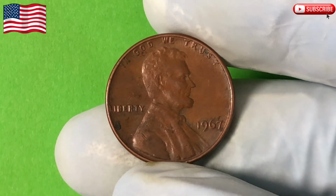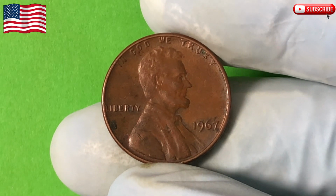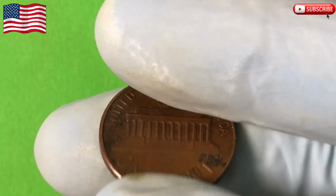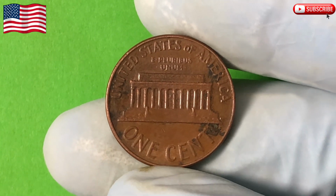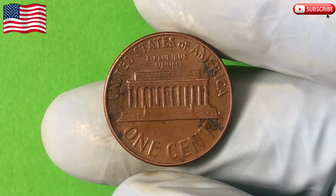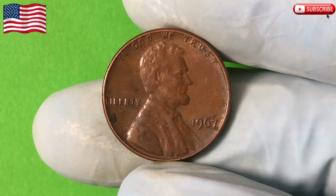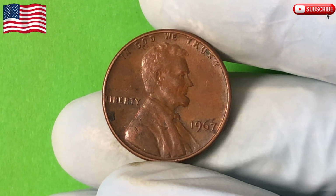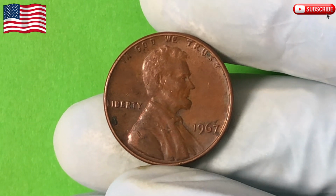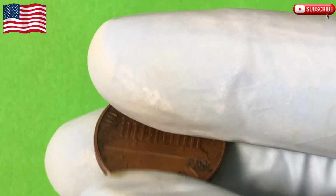Some of these coins, especially in the right condition or with certain characteristics, can be worth a whole lot more than their face value. Stick around, because by the end of this video, I'm going to reveal just how much a 1967 penny could be worth today. And trust me, you won't believe the amount. So, let's get started and dive into the world of the 1967 1-cent coin. First, let's set the stage with a little history about the 1967 penny.